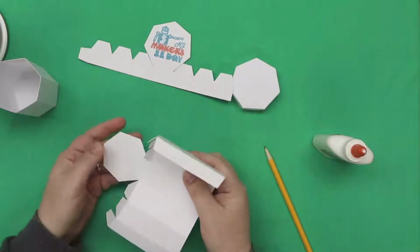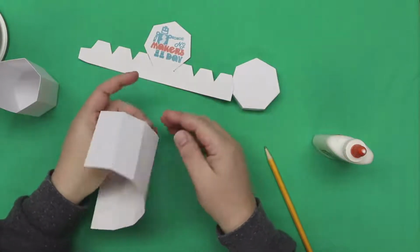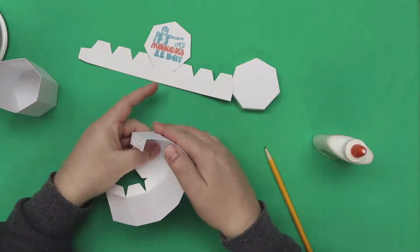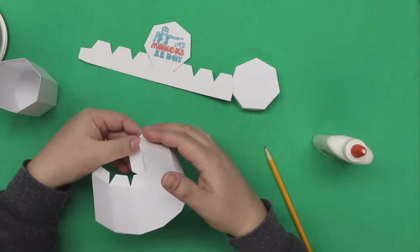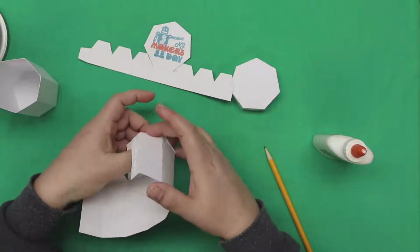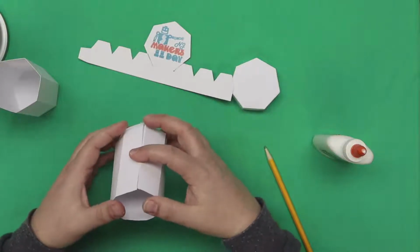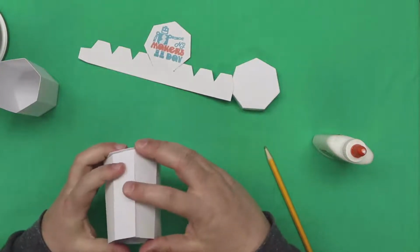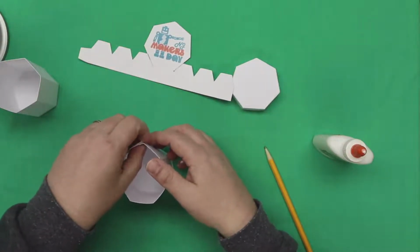So I'm just going to work everything together, trying not to get glue everywhere at the same time. Try to work the sides here, bring it around like so. Trying to line everything up as I go around. Same thing over here. And it's a little tricky to do, but if you get it right.